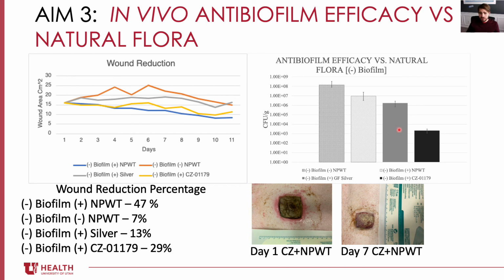So we can already see from these charts, from our analysis, our results, and our data, that CZ is doing a lot better of a job than silver, which is the standard of care against biofilm. And this would very much help out with the problem that we're seeing in military negative pressure wound therapy treatments. Here's day 1 of CZ plus NPWT. It's kind of gnarly from the natural infection. Day 7 does a really good job of cleaning it up.